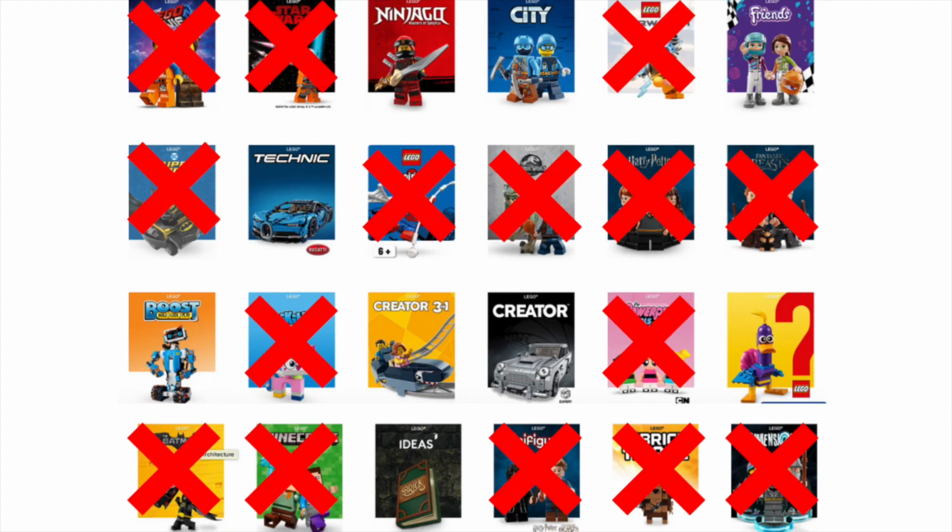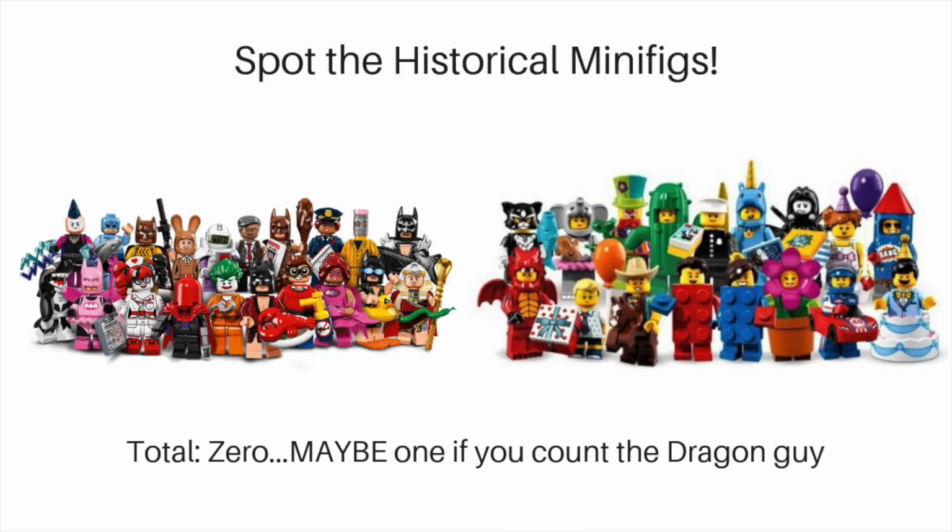Other people are worried that LEGO is not including enough historical stuff in their sets. When you look at next year, there are no historical themes. More than half of them are licensed, and like six more are just generic pieces, including collectible minifigures, which have now turned into a bunch of costume minifigures and licensed minifigures. I don't know why LEGO's doing this.